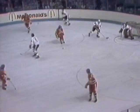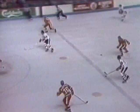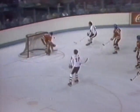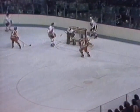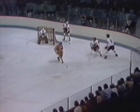Guy Lafleur behind his own net, leaves it there for Potvin. Potvin right in front, returns the pass. Lafleur at center, tries to get it to Lapointe, too far for him. He goes racing in behind the Czechoslovakian goal. In front, no one there, as that pass from behind the net. Guy Lafleur goes all the way down the ice. Dennis Potvin back for it. We have 1 minute and 10 seconds remaining in the minor penalties.